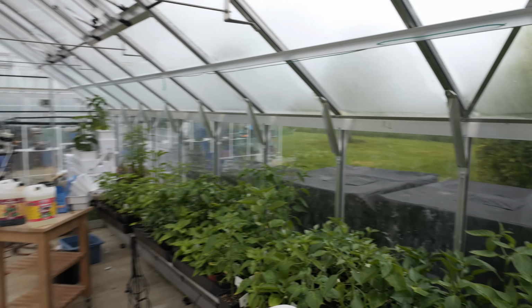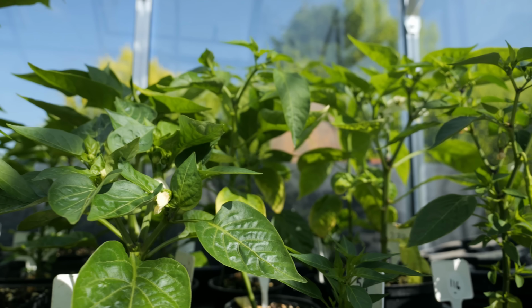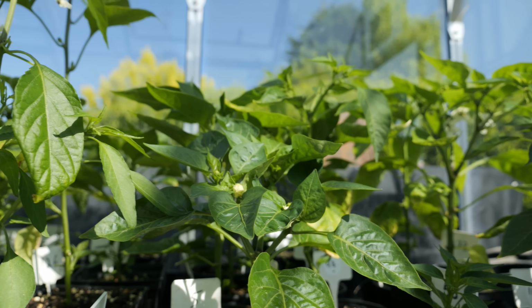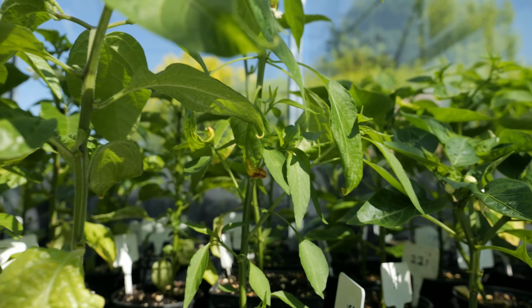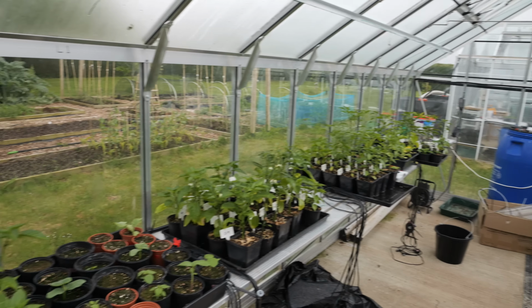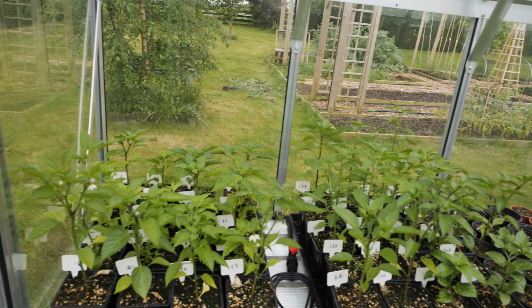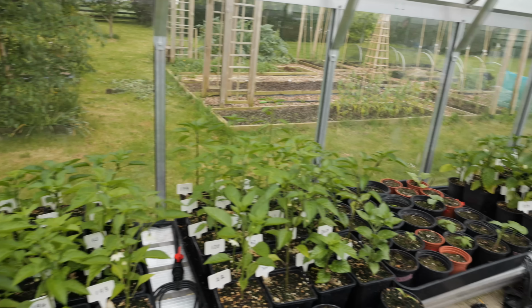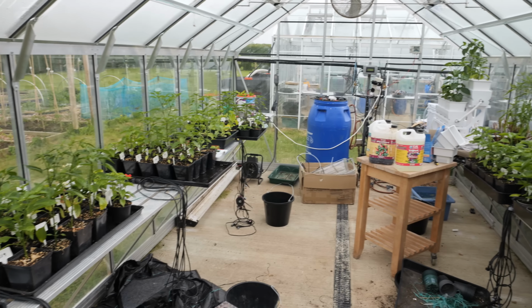The majority of my chili plants are in here at the moment, and there are a couple in Big Chump, and also some in the polytunnel, which many of you probably haven't seen yet, unless you were on my last live stream. But yeah, things are looking pretty good in here. I'm happy with the progress. I tried something a little different this year by starting my plants a little later than I normally would. And we'll see how that plays out later in the season.